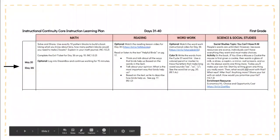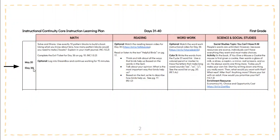This is what it looks like in your packet. Again, only pay attention to where it says day 36. Do not worry about this date right here.